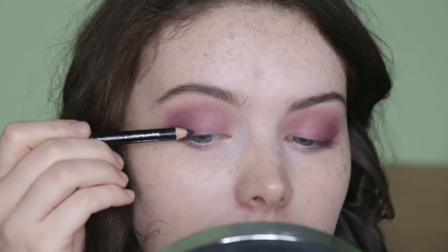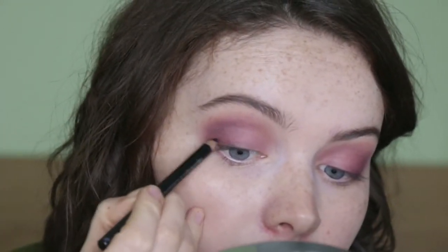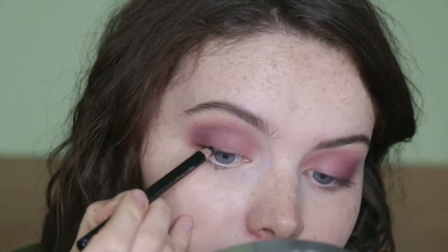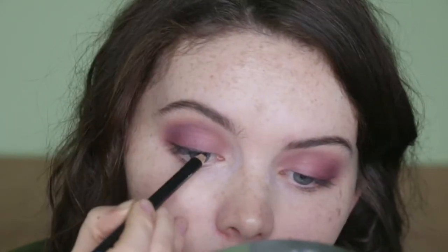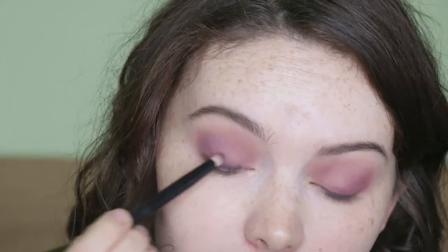Okay, then I'm going to take some of this MUA Intense Colour eyeliner in the shade Jet Black and run this along the upper lash line. And then I think I'm going to smoke it out slightly. This doesn't need to be neat, just run it along the upper lash line. Use my Kiko blending brush just to smudge it out.